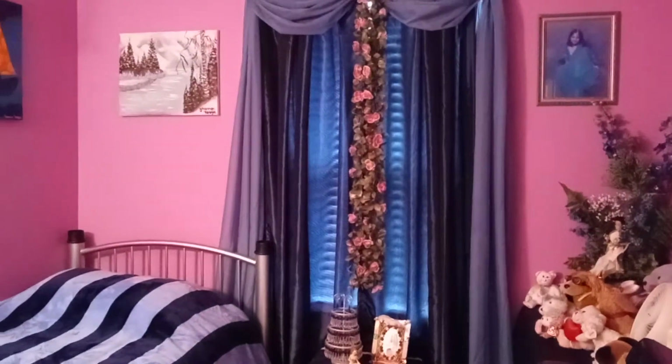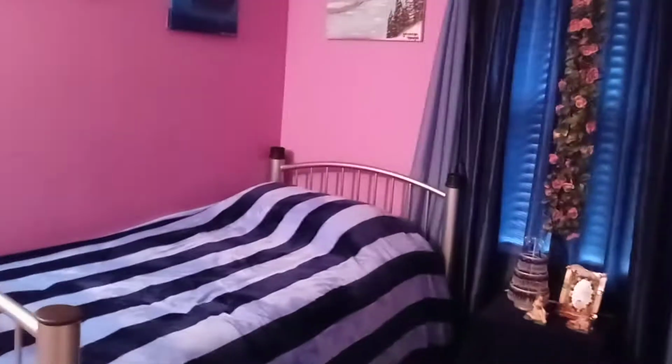And that's her entire room. She likes blue and pink, so everything is blue and pink. And my older daughter, she loves purple, so that's why she had everything purple. Okay, her paintings.